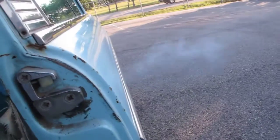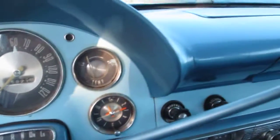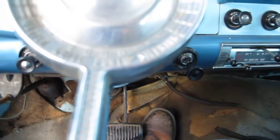I'm going to rev the engine up a little. You rev it up and you get a little bit of smoke. Man, the temperature gauge is working, and it kills me this clock is working. I mean, whoever built that clock did a really good job because it's still functional. This is automatic. It has Master Guide power steering, and it's really a neato car.